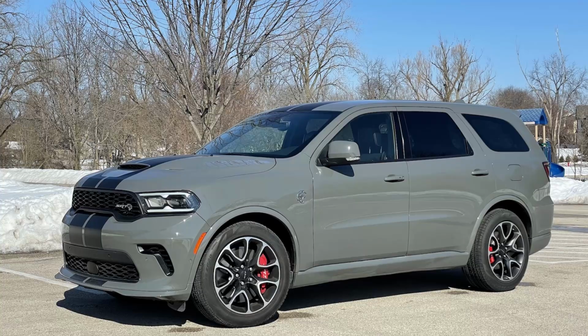And so I imagine what they'll do is similar to what they have with the current Durango. You'll have an entry-level engine, most likely a V6, and then go all the way up to something crazy like the Hellcat powered Durango that we've had for the current generation, which is just absolutely insane. Love the car, obviously.